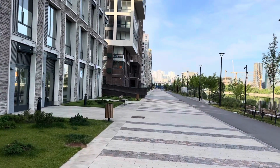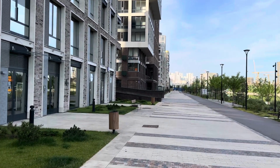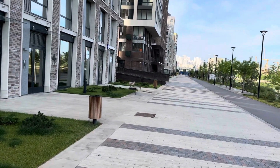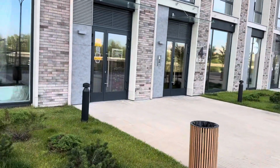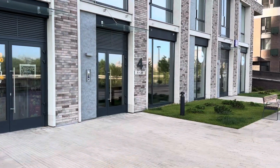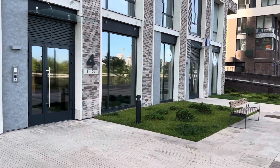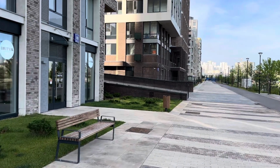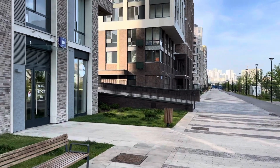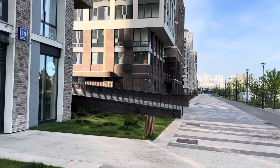I do like it. Sorry if the camera's a bit jerky, I am walking. And yeah, so absolutely a great area. A lot of coffee shops here, a lot of places to dine out. There is Dreamland just across the road, about a 7-8 minute walk from here, and I think it's one of the biggest in Europe.